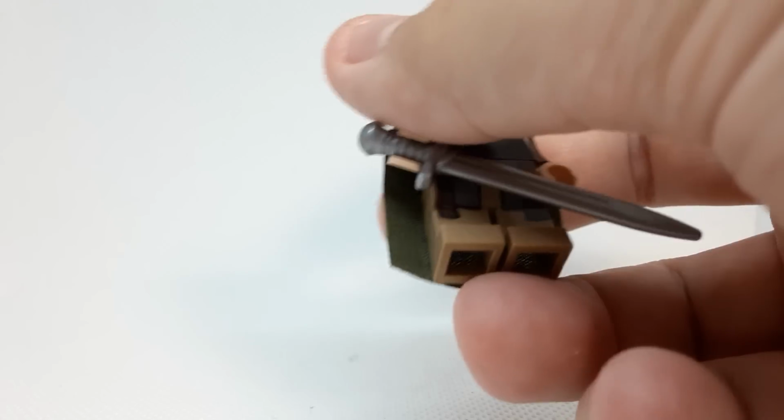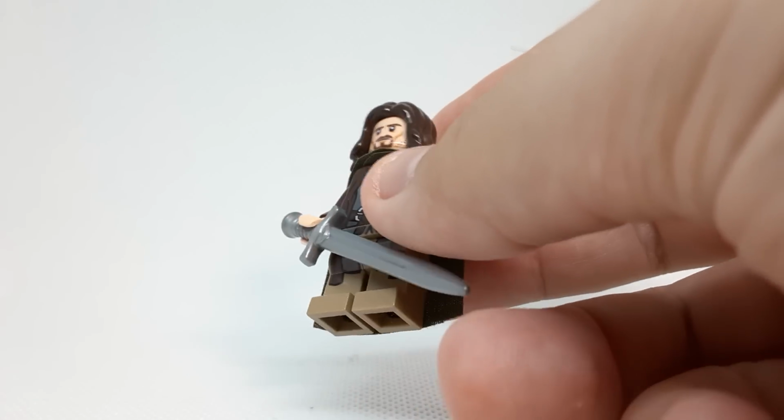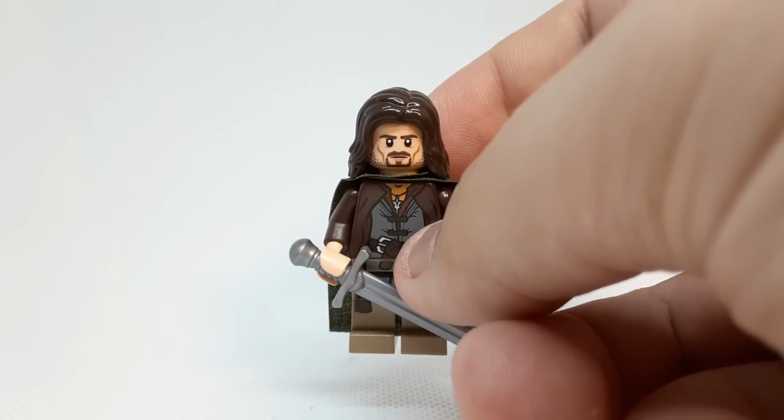Aragorn. This hairpiece. This was normal brown. I painted it dark brown. But the mold itself, really good. Compatible. So, you know, I used it.